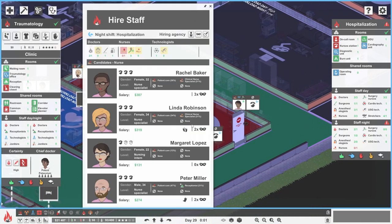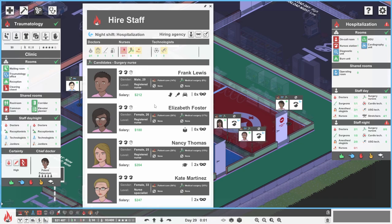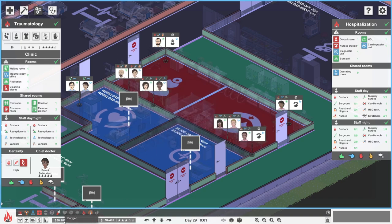Okay, hang on a minute. So let's go over here. Let's find a nighttime. Oh, yeah, it would be nice if we could have a surgery nurse at nighttime, just in case there is a little emergency need for some nighttime medical surgery. So I think, 35% is pretty good. Can we reveal your perks? You're a people person and you're loyal. Yes, you're perfect. In you come. Absolutely. And there we go. So I think we've been given 10 grand back, which is quite nice. So that's paid for our staff checks there. So there we go. We're back up to $30,500. But that's all running now.